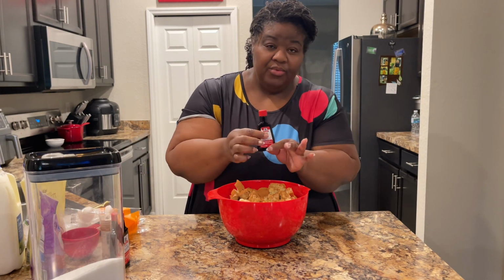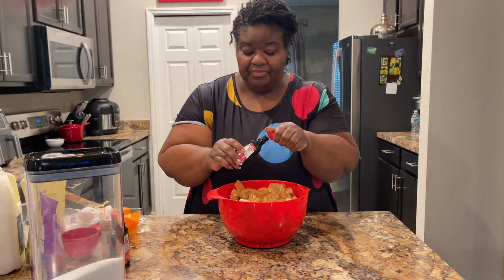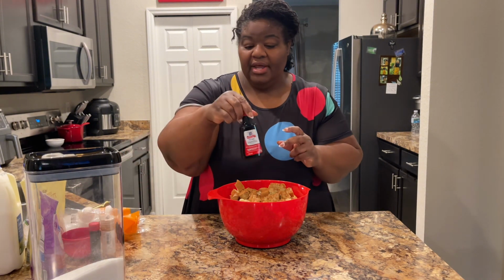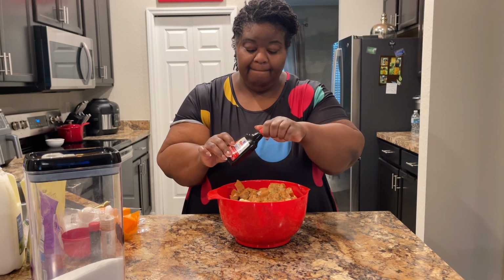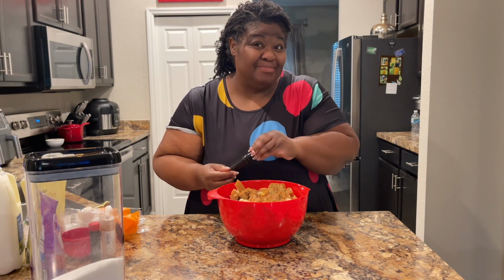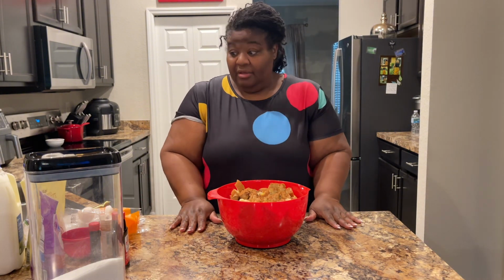Lemon extract. We only want to put just a little of this in here. Not a lot, just a little. Like that, just to give a little flavor. The vanilla, same thing. You don't want to put a lot, just a little. Well, to be honest with you, I'm probably using like 1 teaspoon of each, because it's not like I'm using a lot of that.